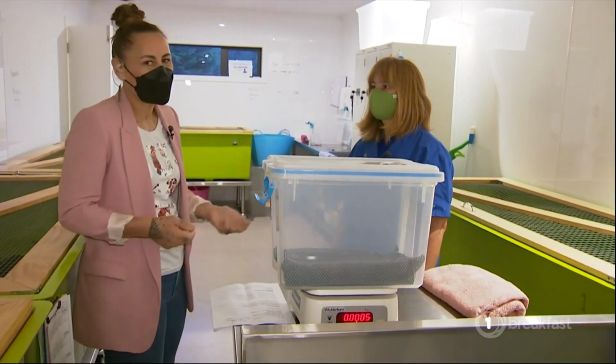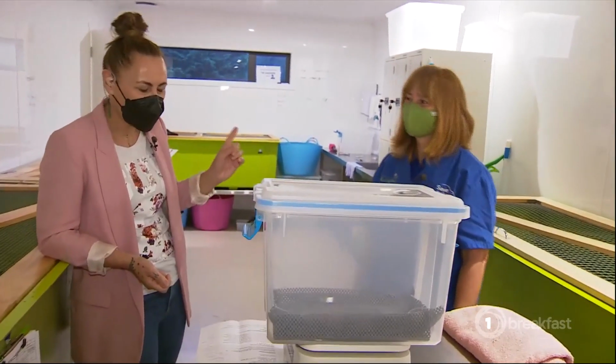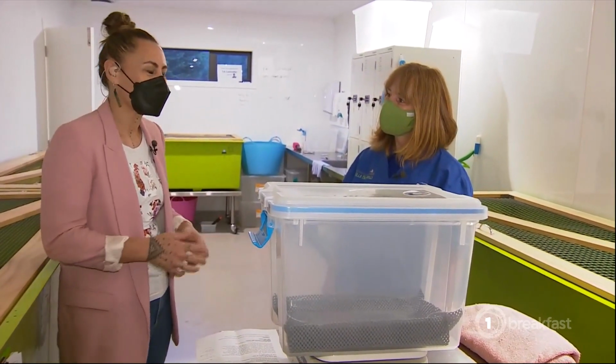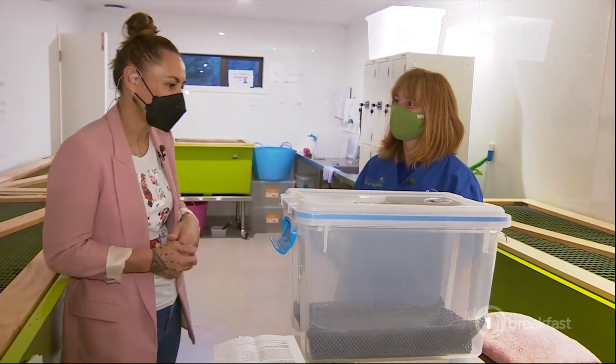So joining me this morning, we all know Helen, right? Helen McCormick. She's been with us a few times as we have been coming in and out of this place here in Taupo. Morena, Helen, thank you so much, not only for joining us this morning, but for taking us on this journey with our little Kiwi chick, Parakuihi.